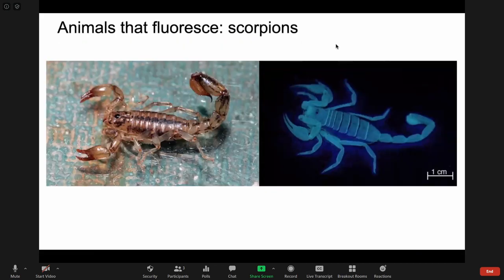Right. So scorpions also fluoresce, and there's kind of two things that this could do for the scorpion. Again, just like with the coral, we're not 100% sure if this is the reason that it fluoresces. Just like with the coral, the scorpion has a chemical in it, and the UV radiation gets absorbed by that chemical and then re-emits light, so that the scorpion fluoresces. That chemical, again, could be acting like a sunblock in the scorpion.